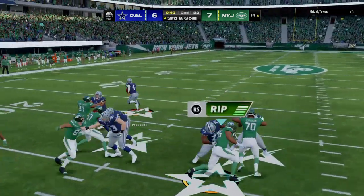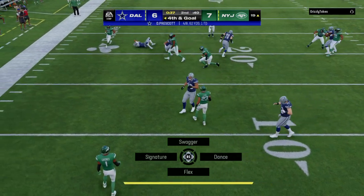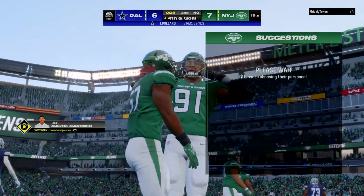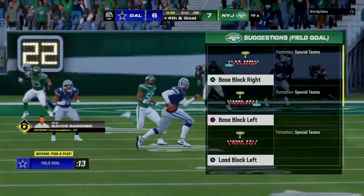Prescott on 3rd and goal. Flush to his right. That's dumped off to Pollard. And they'll lose yardage here. Knocked back to the 19-yard line. So they'll wind up losing 5 yards on the play, and it'll be 4th down.